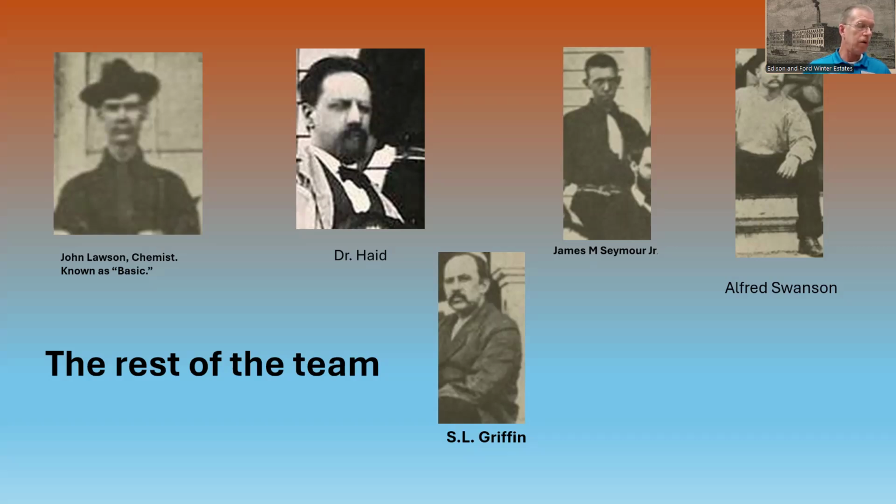James Seymour was a laboratory assistant who worked on telephones, including the Egan contract and electric light. Alfred Swanson served as a night watchman, ran the steam engine, and made carbon buttons. Stockton Griffin was Edison's secretary and telegraph operator. So Mr. Griffin knew Edison back from their telegraphy days during the Civil War.